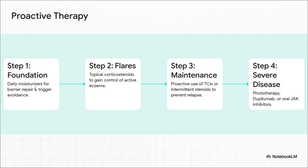Now, this is critical. Our whole approach has shifted from being reactive to proactive. The absolute foundation is barrier repair with daily moisturizers. We use topical steroids to put out the fires and get control of a flare. But then, and this is the key, we use maintenance therapy like topical calcineurin inhibitors to prevent the next fire from even starting. And for severe disease, we now go straight to the source, targeting the immune system with systemics like dupilumab or the JAK inhibitors.